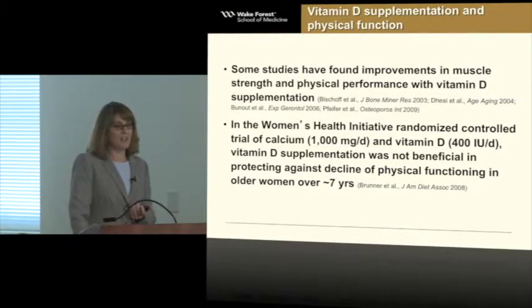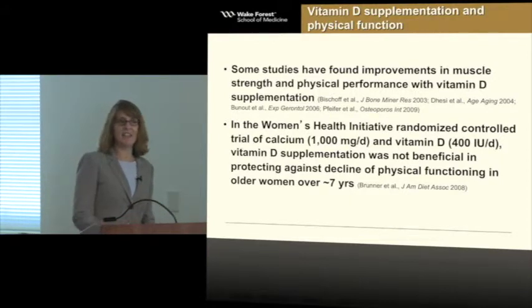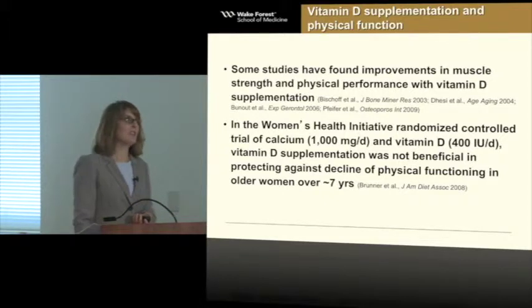Another limitation of the Women's Health Initiative study is that although they were in the calcium vitamin D arm, people were allowed to continue taking whatever supplements they were on during the study. So if they came in taking calcium, if they came in taking multivitamins that had D, they were allowed to continue on those supplements and then had these added to them.